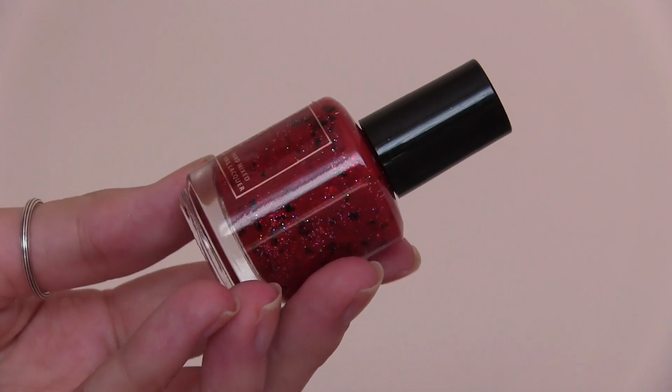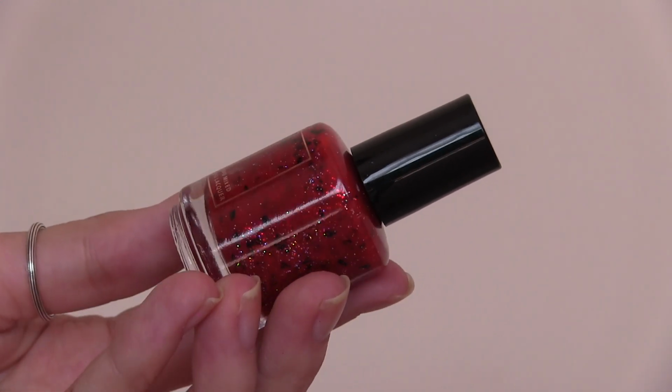This is from Colors by Carol. And this is the New Kid in Town. Red with shredded black glitter and fine micro holographic glitters. I'm struggling to describe these now because I feel like I've talked about so many polishes and we're so close to half an hour. Let me see if I can cut this down quickly.